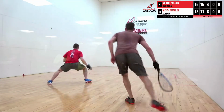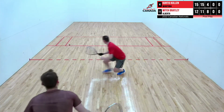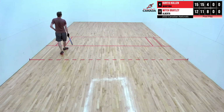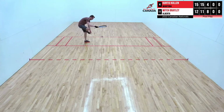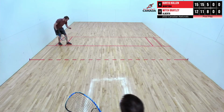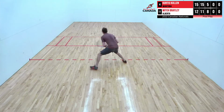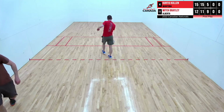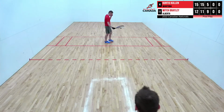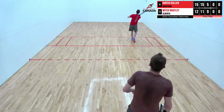Uh-oh. Brayley tried to guide it into the left corner. Little flick of the wrist. Cullen should have done better, but got away with it. Five serving eight. Yeah, that Z serve starting to go off the boil a little bit, came up short. Mitch Brayley able to really step into that backhand winner. As a consequence, he's serving at 9-5.